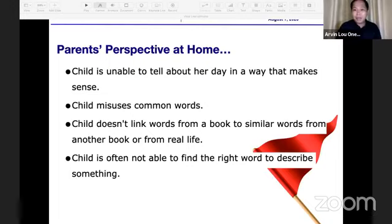Okay? If yung bata hindi masyadong nakaka-utter o hindi masyadong nakaka-share sa pangyayari niya sa buong araw, red flag yan, no? Posibleng hindi nakakashare yung bata kasi nga low level lang yung vocabulary niya. If the child misuses common words, eto, no? Kapag misuse yung paggamit ng mga words ng bata, red flag din yan na may problema yung bata when it comes to vocabulary. If the child doesn't link words from a book to similar words from another book or from real life, okay? Pag hindi marunong yung bata na magli-link from a word taken from one book to another book, medyo may problema dyan when it comes to vocabulary development.